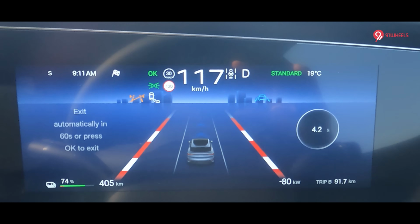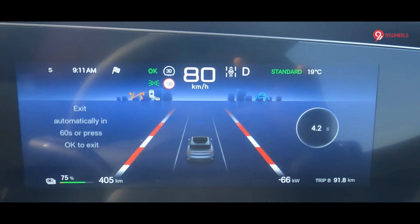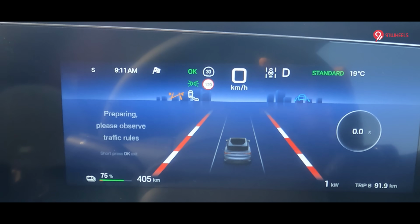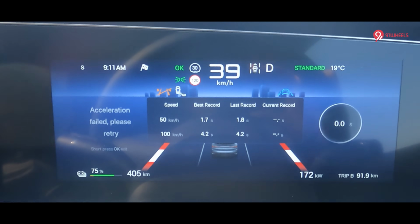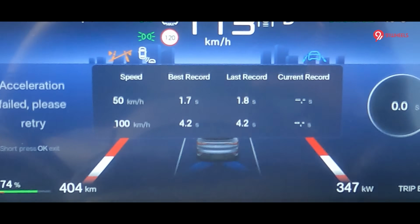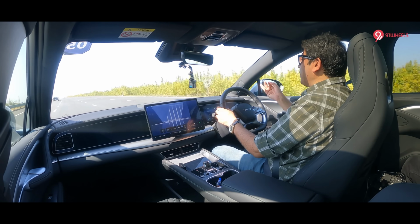0 to 100, 4.2 seconds. 4.2 bloody seconds. Let's try this once again. Give it one more push and try. This is quick. Same 4.2 seconds, performance SUV. So yeah, the on-board display showed 4.2, which is even quicker than what BYD claims. The rush of torque is intoxicating.